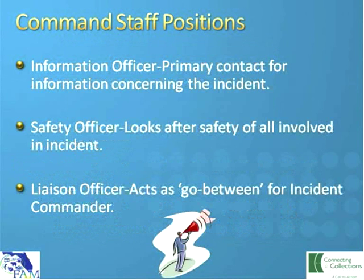To get into slightly more definitions of what each of these people do, you do have your information officer. They basically act as the primary contact for all information concerning the incident. They're going to be the person talking to the outside media, talking to everyone. Again, one person talking, not multiple people talking about an incident that might be happening. You have the safety officer that looks after the safety of all involved in the incident.